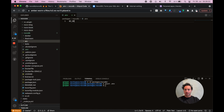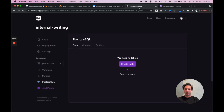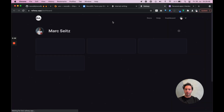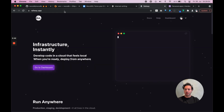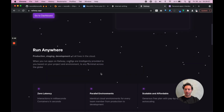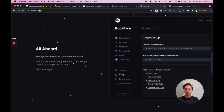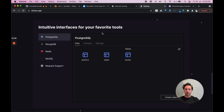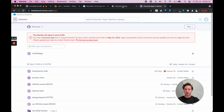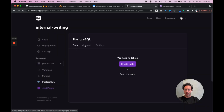So I'm gonna declare an environment variable here for my Postgres DB. And as everywhere for my Postgres, I will use Railway. Railway is super helpful. Maybe I can show the front page. It will basically give you instantaneously access to various kinds of databases, whether it's a MongoDB, Postgres, Redis, MySQL. In our case, I want a PostgreSQL DB. This is currently empty.